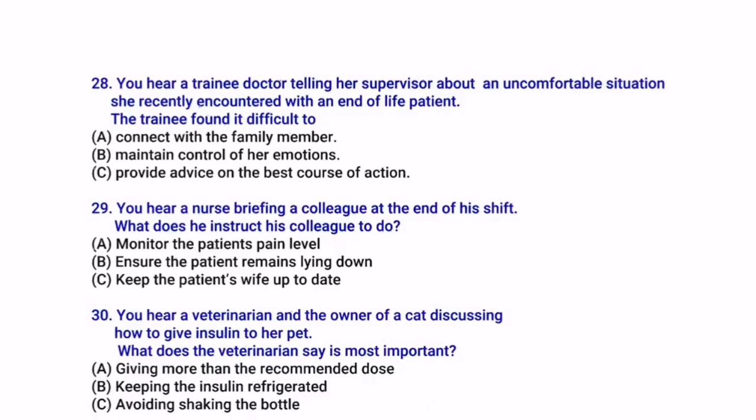You hear a veterinarian and the owner of a cat discussing how to give insulin to her pet. Now read the question.